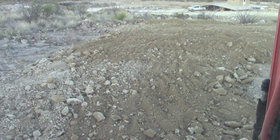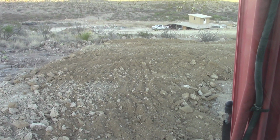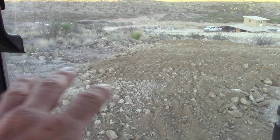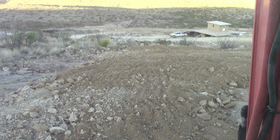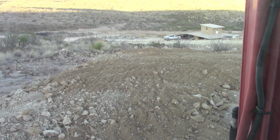Tell you, this sure is a beautiful sight to have this thing all the way to the top finally. After tomorrow I should have a good bit of those spoils up here and I'll have this whole area worked in real good. Should be able to make a nice smooth turn here.